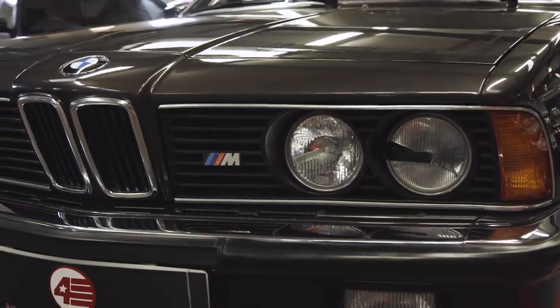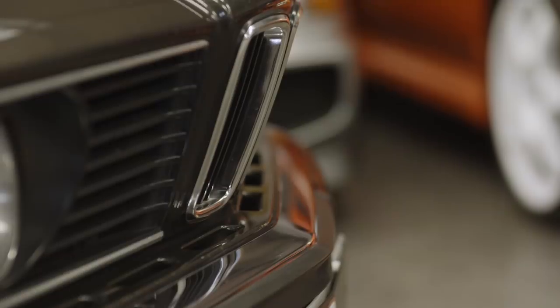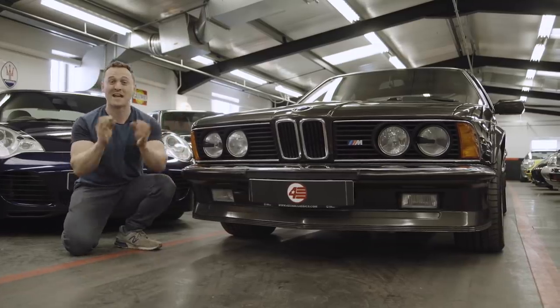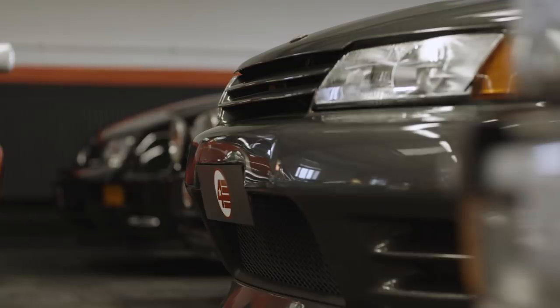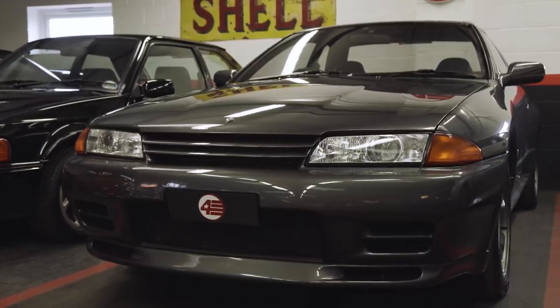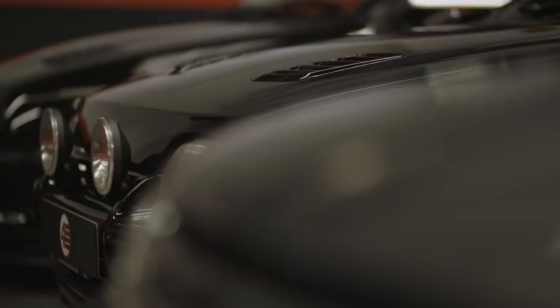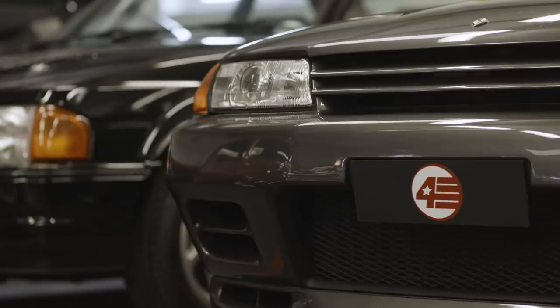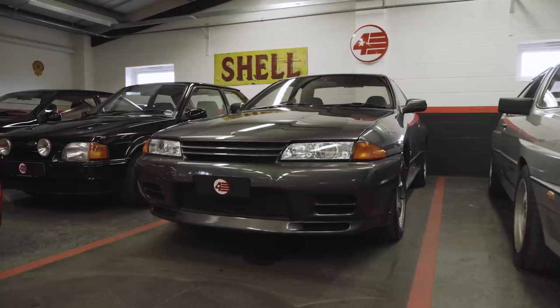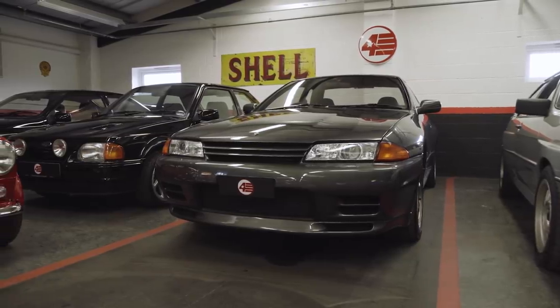Then there's one of my all-time favourite cars, the BMW M635 CSI. This is 1980s pornography at its finest. Meanwhile, on the other side of the world, Japanese performance cars of the 80s looked like this. The R32 GTR dominated the Japanese Touring Car Championship, winning 29 races from 29 starts, taking the series title every year from 1989 to 1993.